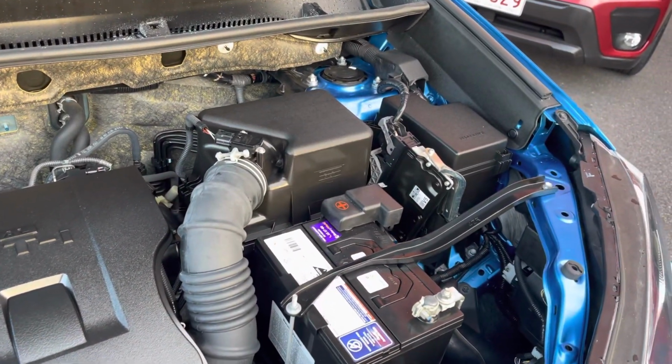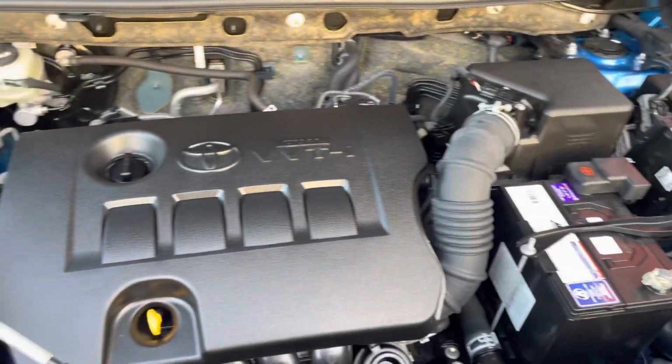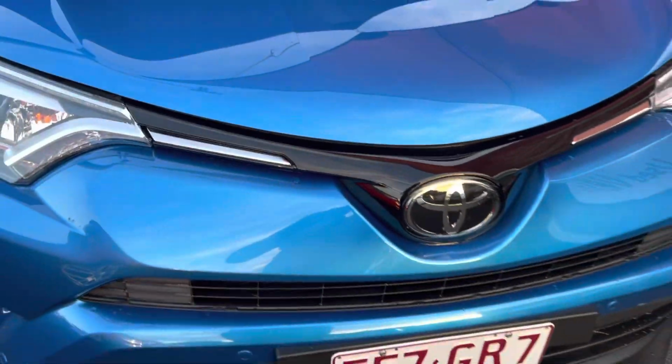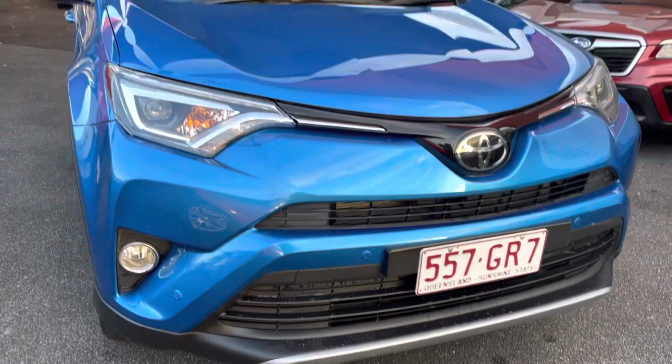So as you can see, nice and clean and tidy. As you can see in the video itself, it's been looked after. It's a one owner, full books, full service history. It's got all the service history in there as well too. It's done through Toyota and Highlander as well too.